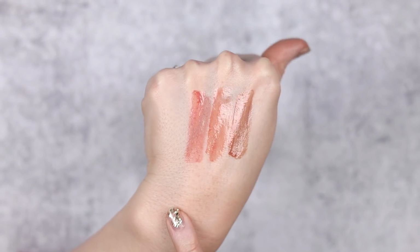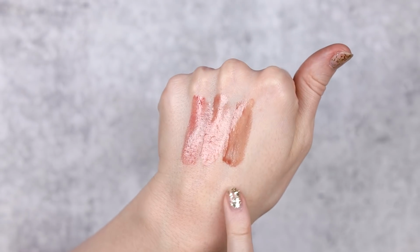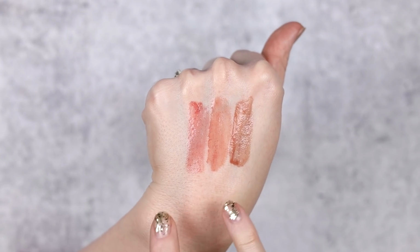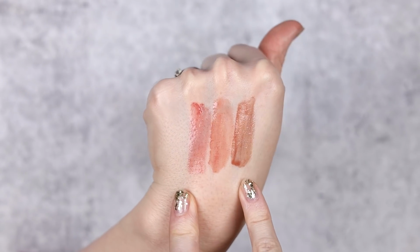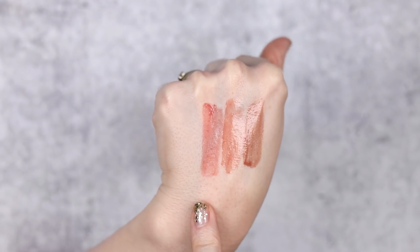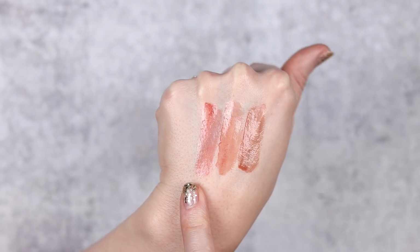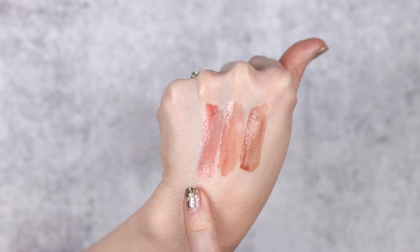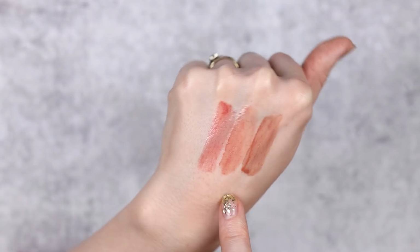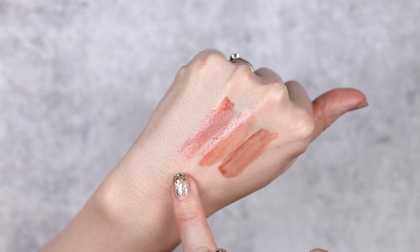Okay, so I swatched them here in the order in which I was holding them before. So we have Marrakesh, Au Naturel, and Taupe. And it's a toss-up between Marrakesh and Taupe for my favorite one. I've been wearing Taupe nonstop lately because it's newer to me, but Marrakesh, I have a soft spot for it because it was the one with which I originally fell in love.